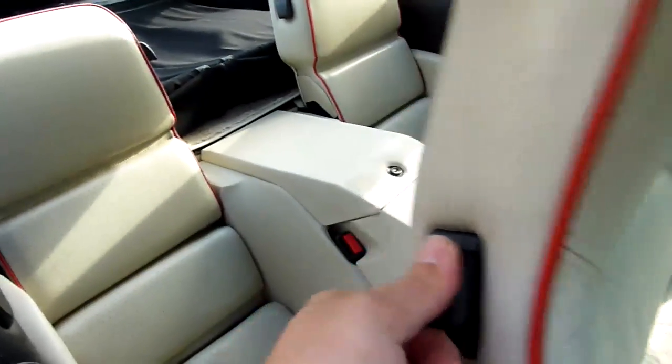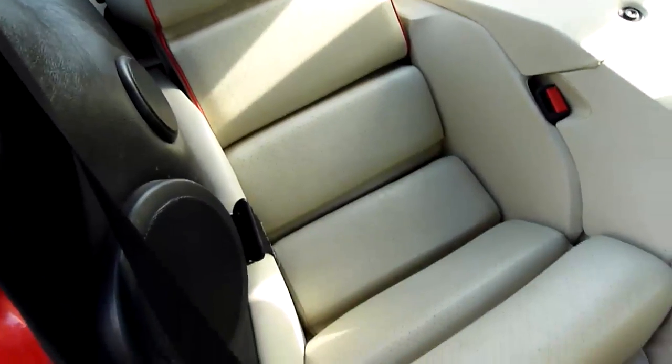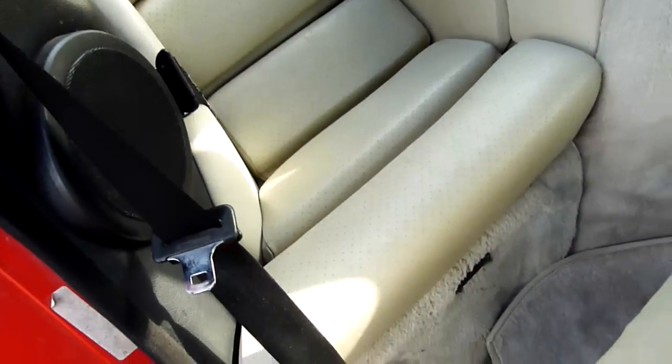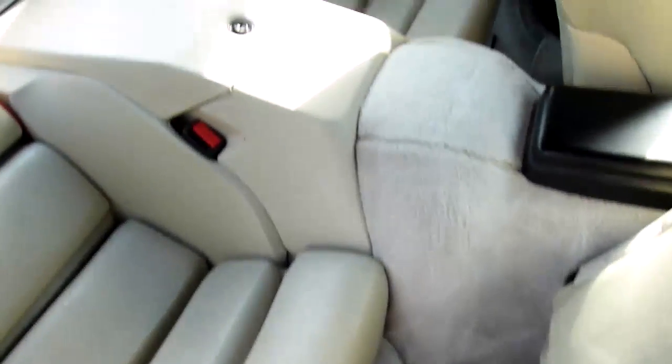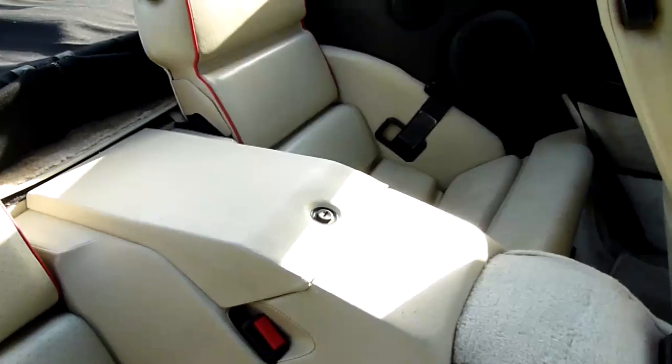In the back of the car, again, really clean. I mean, to be honest, she has survived. Little mark there on the corner of the... no, actually there isn't a mark, I'll take it back.